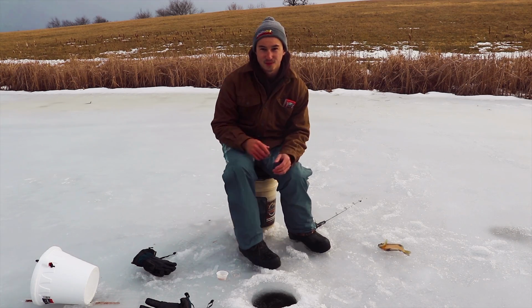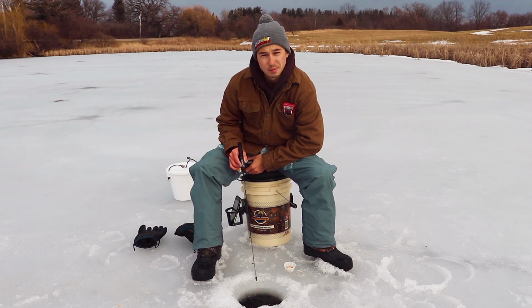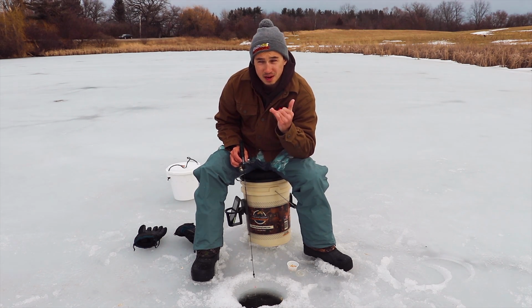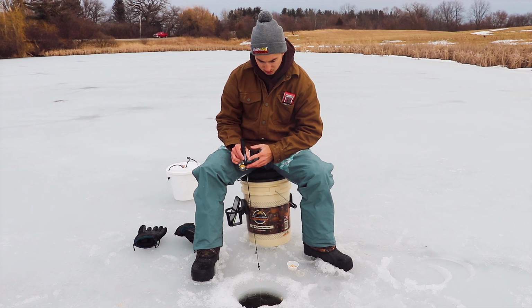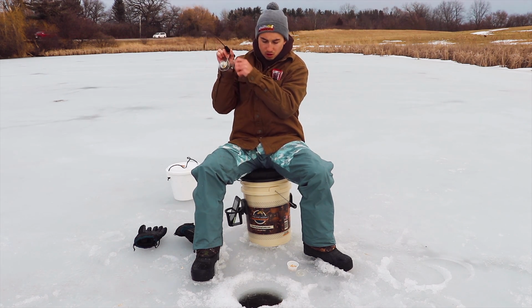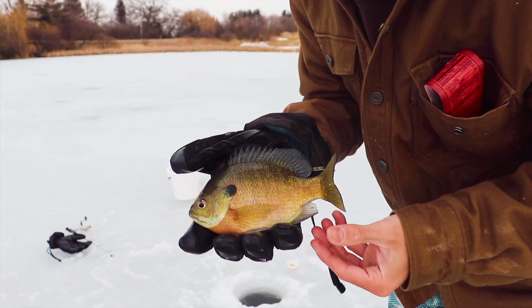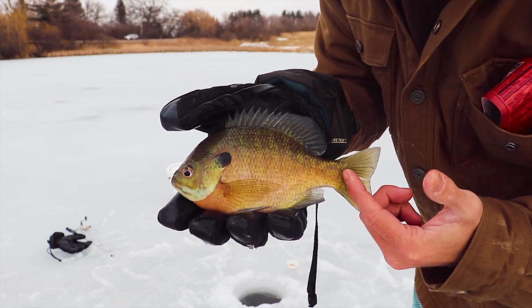All right, guys, so I didn't even have the camera on. First eater of the day. The pole I'm using today is a St. Croix Legend Black. The wind is like cutting right in my eyes right now. My eye will not stop watering. There we go. This one's probably the biggest of the day. Probably about 9-10 inches. That's 3 so far.